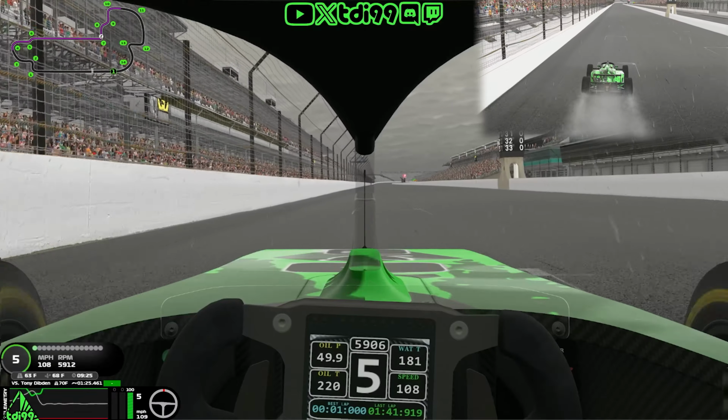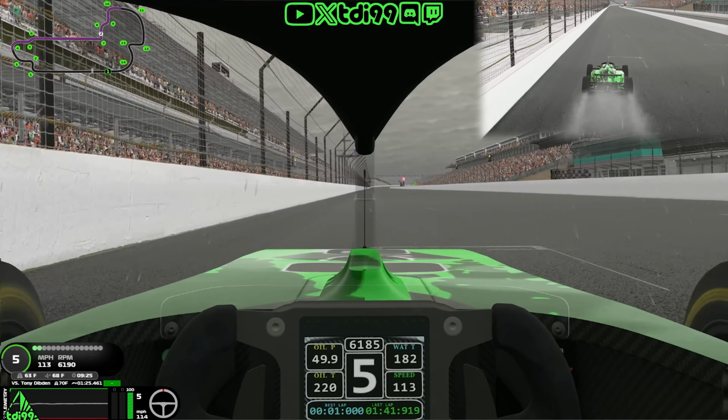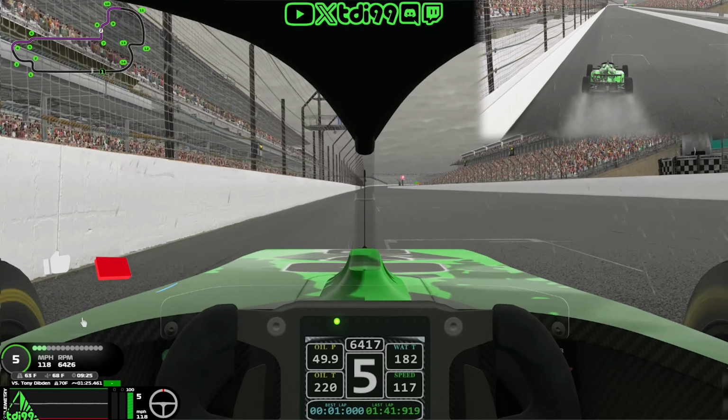It is very, very slippery. I'm so glad I left that in there because a lot of people will get caught out by that. So bear that in mind when you are trying to get your best lap time.